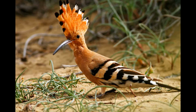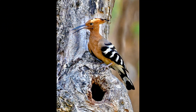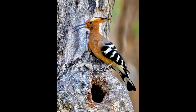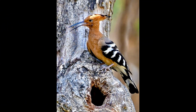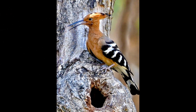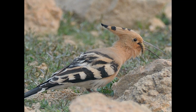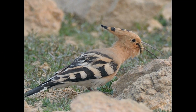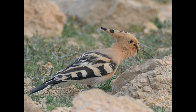While hoopoes are generally solitary outside of the breeding season, they may be seen in small groups during migration or in areas with abundant food sources. Hoopoes are known for their sunbathing behavior. They spread their wings and tails and expose their backs to the sun, possibly to remove feather parasites or to regulate body temperature.